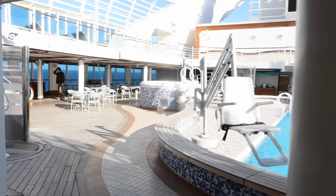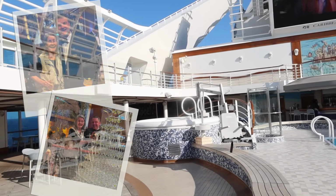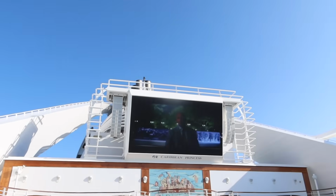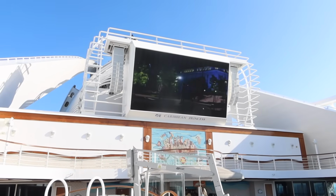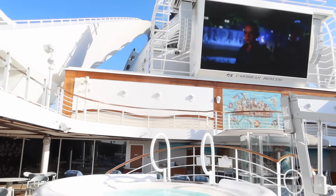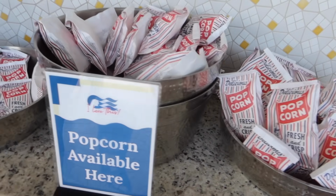Champagne Waterfall is done. Got photos. I'll put them in here. My mom even got a photo with the captain. Got a movie on. Oh wait, this is the new Captain America movie, I think. Or it's one of the Captain America movies. Anyway, now we are doing dinner at the buffet. And since they've got a movie on, you guys, free popcorn.